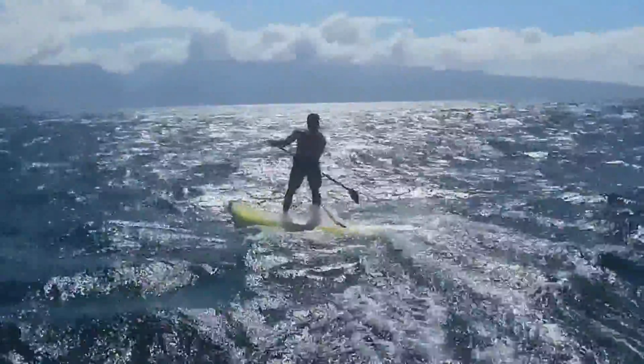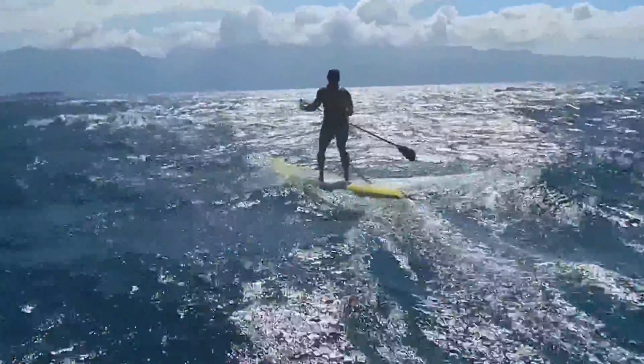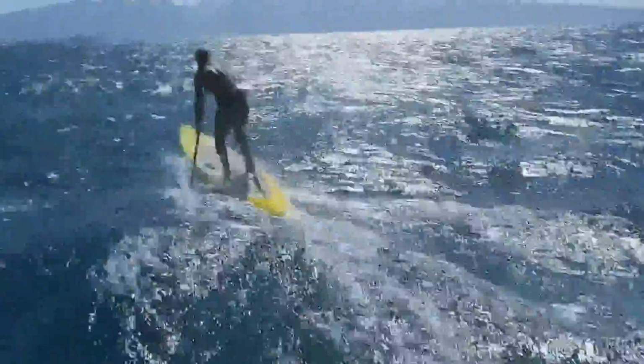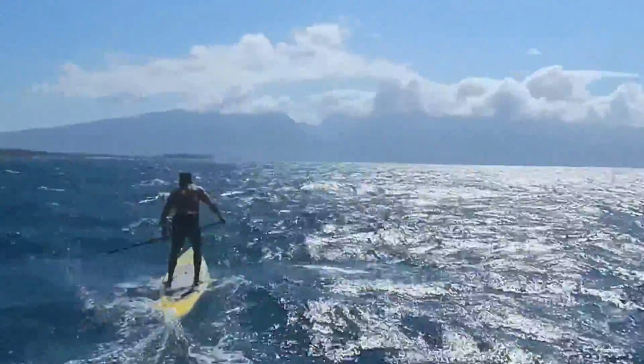It's going to start going left for a long ways. Now it's going to go into the right. Try to milk it to the right just a little. Up and over. There you go.